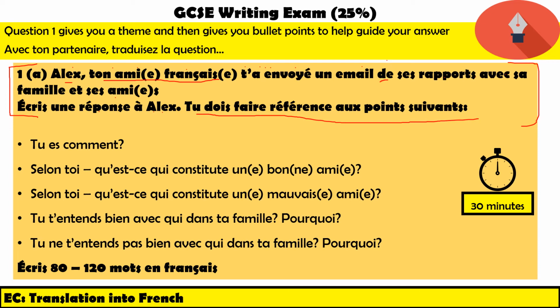Now, this is important. If you leave out a bullet point, I'll take that percentage of marks. There are 5 bullet points today because I've added an extra one. There's usually 4. So that means each bullet point is 20%. I'll take 20% off you if you don't answer all 5.